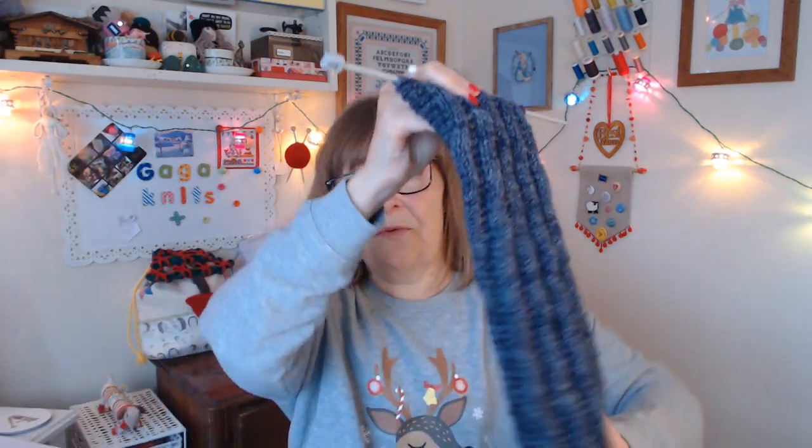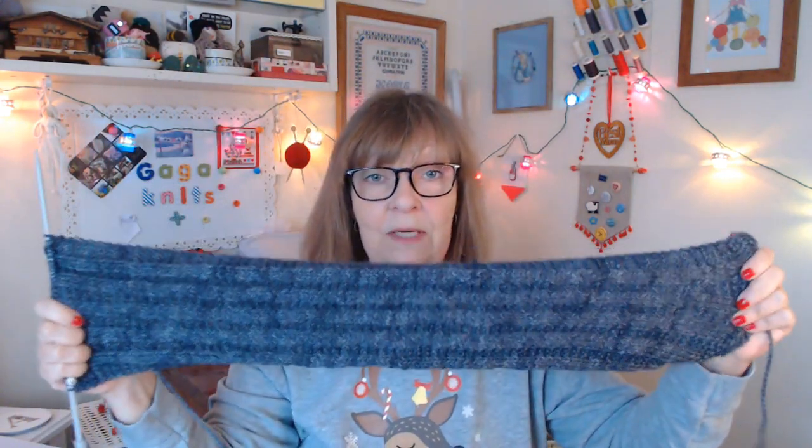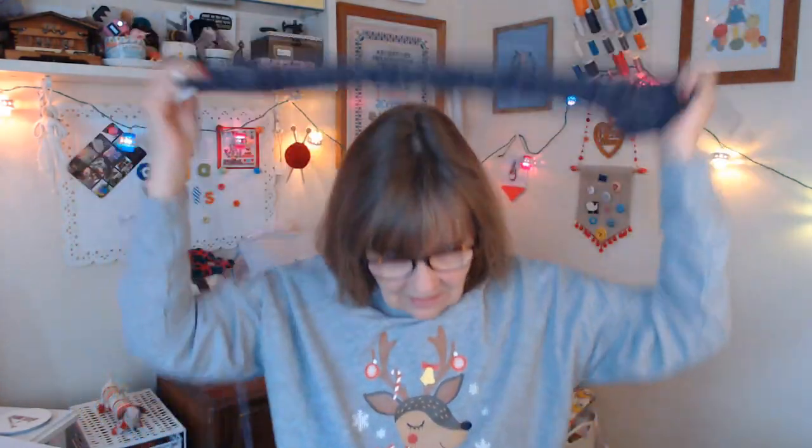And it's just a free one on Ravelry. And I've knitted this much. Now the pattern calls for more yarn than I've got, but I'm just going to keep going until I run out, and then I'm going to block it as much as I can to try make it as long as it can be.